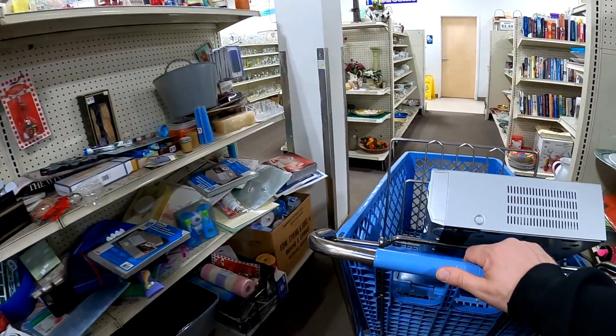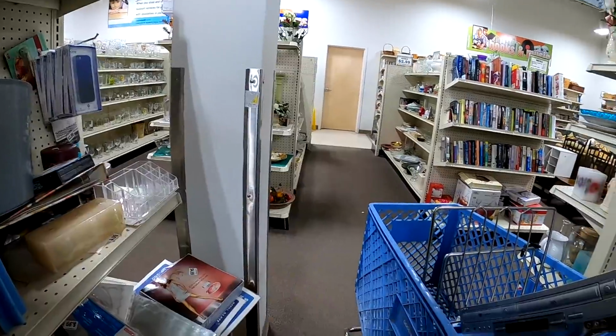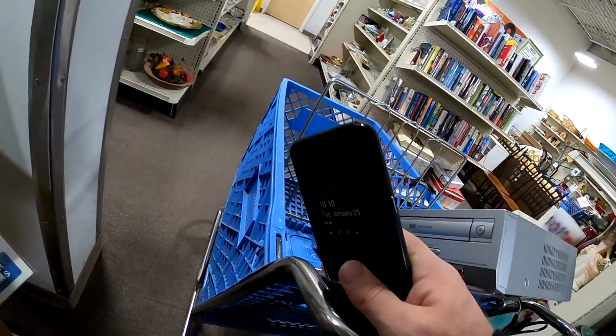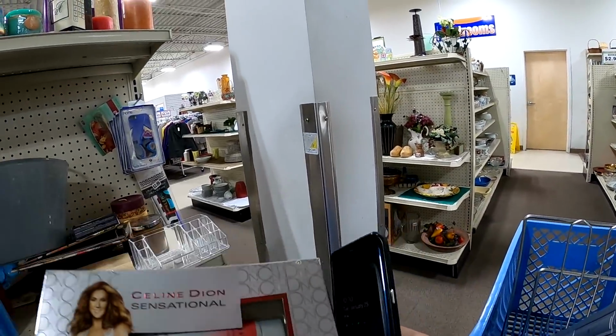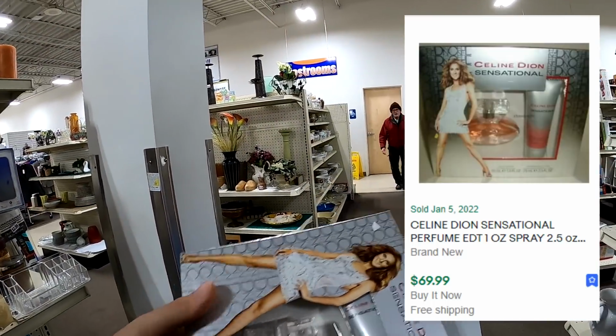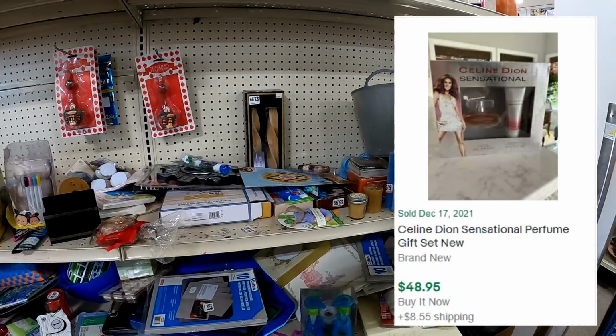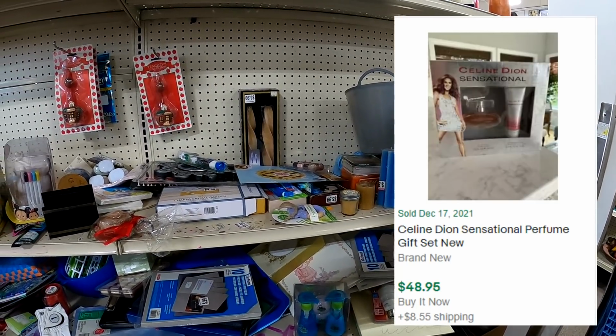I do go over to the HBA section. I check out a couple smalls. Don't end up getting anything until I see the Celine Dion Sensational. It has a perfume and a body cream in there. It is new. It just had been opened and flipped upside down or sideways. And we're going to put the lower comp into our total.